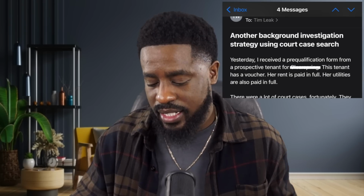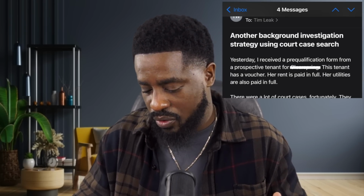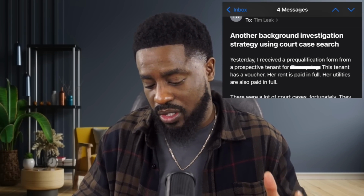And the email pretty much says, yesterday I received a pre-qualification form from a prospective tenant for her property. So the way she does it, she has these pre-qualification forms before they get to the actual application, because if they're going to apply online, they have to pay to submit an application. And she wants them to be pre-qualified before it even gets to that point. She doesn't want them to have to pay, which is a good idea. I actually started implementing this. She doesn't want them to actually pay and then not even be qualified to stay, and then they wasted their money.